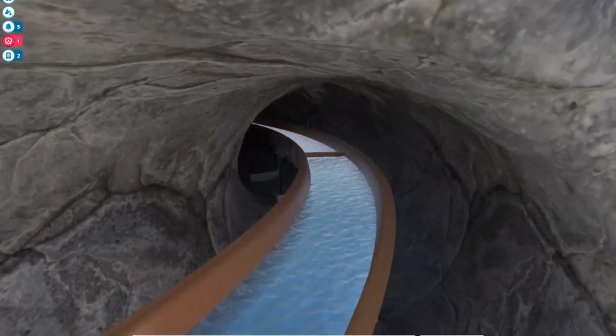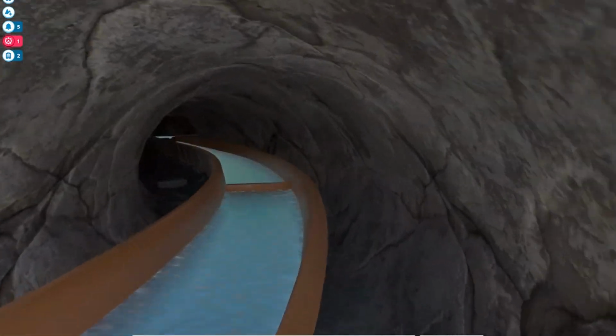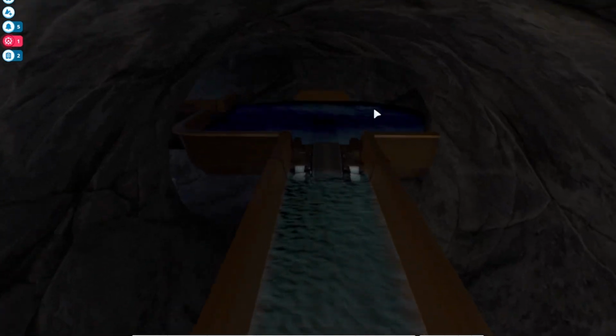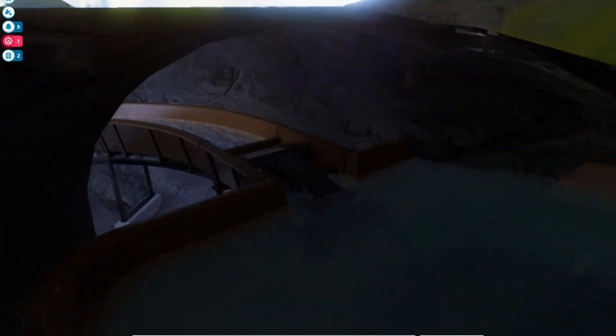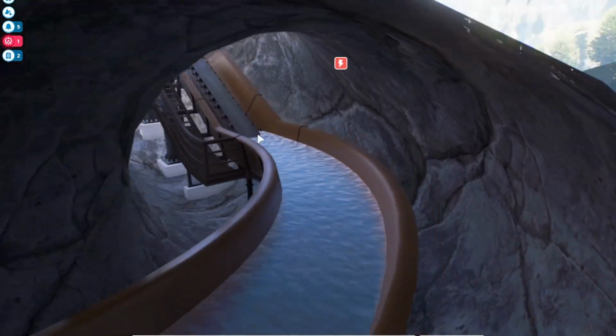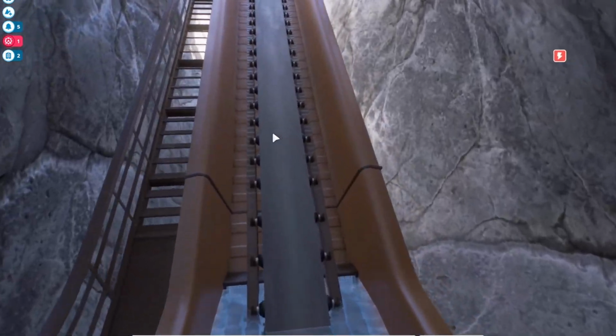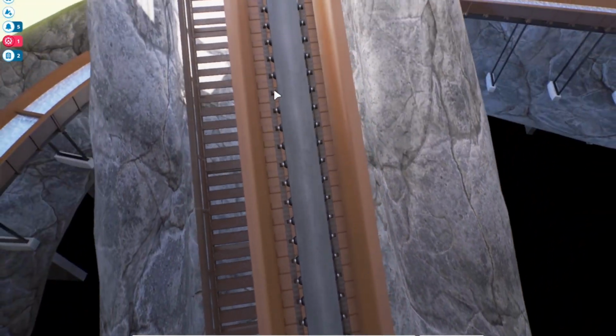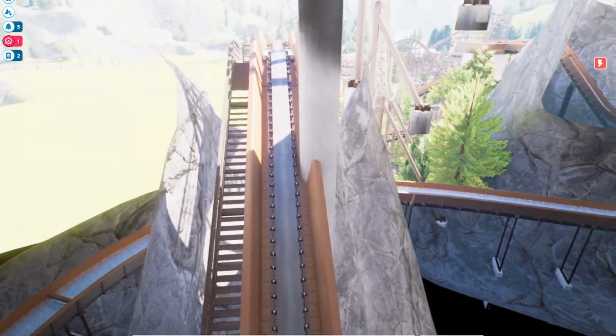We take another left-hand turn right here going into the mountain. Then we do have another turntable section, so this right here will be turning back around to go forward. So we turn around, take this left-handed turn. I gotta learn my lefts and rights better. We go up this hill right here. If I can, come on, go, come on.